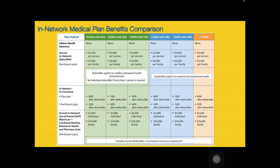Notice at the bottom of the screen that there is an annual in-network out-of-pocket maximum. So this would be the amount that you would pay in total before the plan would pay 100%. So for example, if you're covered under the H3000 plan and as an individual you reach $6,000 in the calendar year, once you reach that $6,000, then the plan would pay 100% after that.